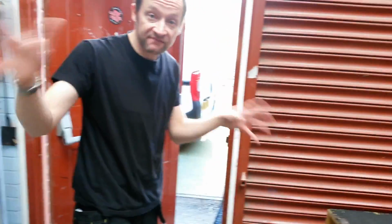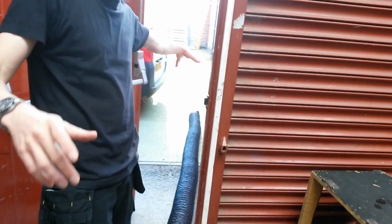We've got our pipe that's coming outside because at the moment we haven't isolated the smoke alarms in here, and there's a show going on in there, and I think the last thing they want is for me to evacuate through a smoke alarm going off. So my duct is out there. We're going to run it. Fingers crossed it's going to work.